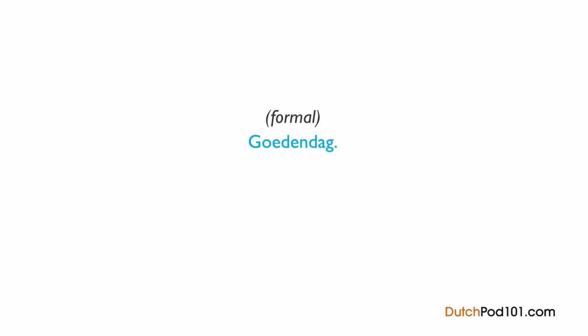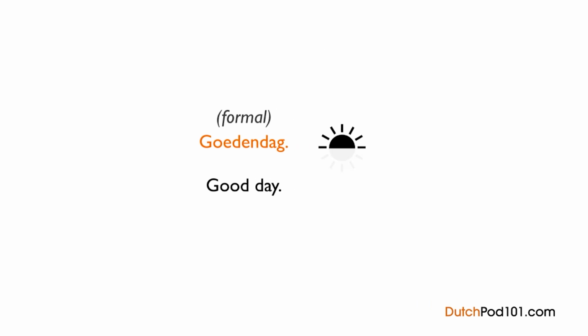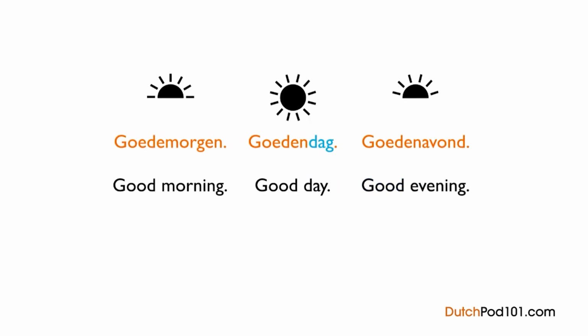Literally, goedendag means good day. As a rule of thumb, we can use goedendag only during the daytime, from late morning until early evening. In the morning we say goedemorgen, good morning. Goedemorgen. During the evening we say goedenavond. Goedenavond. Goed is Dutch for good. Dag, morgen and avond means day, morning and evening, respectively.